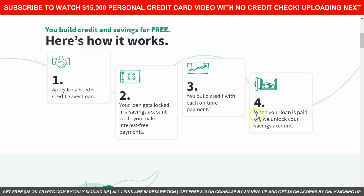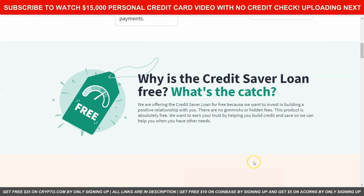And the last one is that when your loan is paid off, we unlock your savings account. So your savings account will be unlocked. You can withdraw the money from there and use it for whatever you want, right? So this is an amazing opportunity.